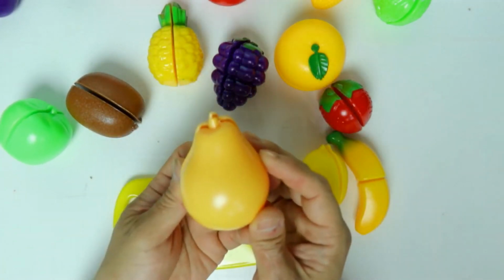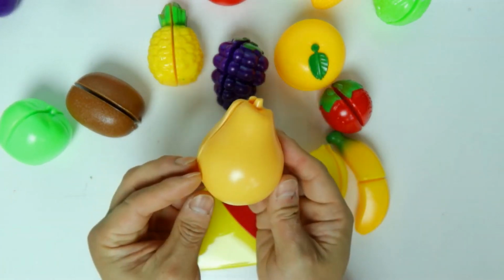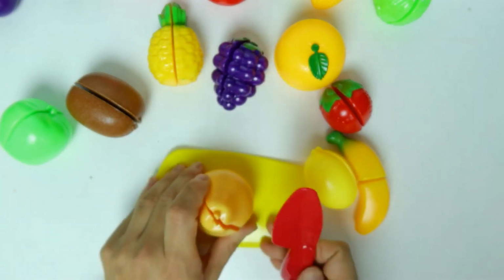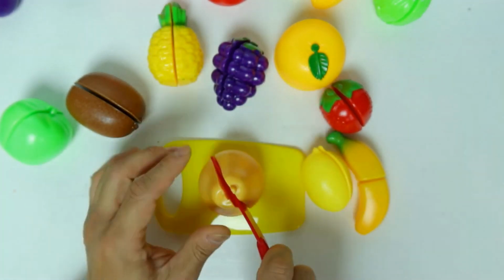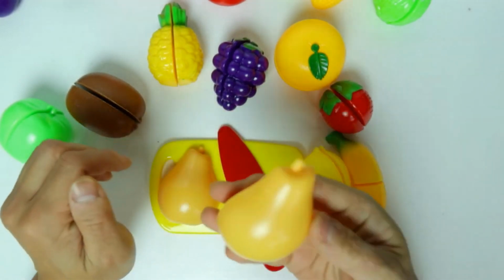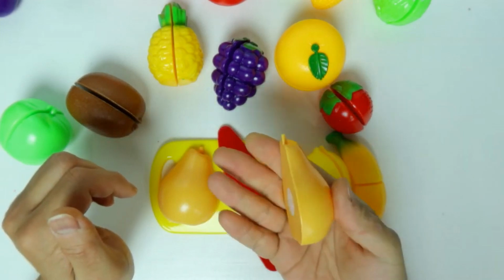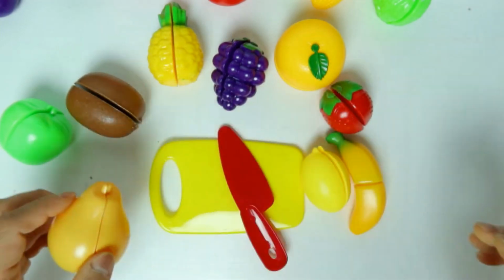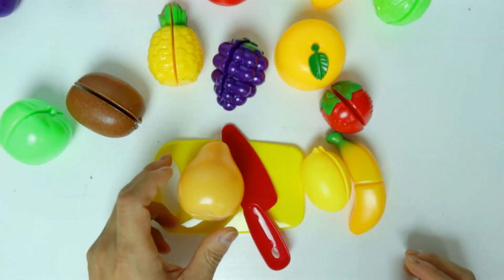What about this? Yes, that's right, it's a pear. Let's cut the pear in half. Whoa. It's a half pear. Okay.